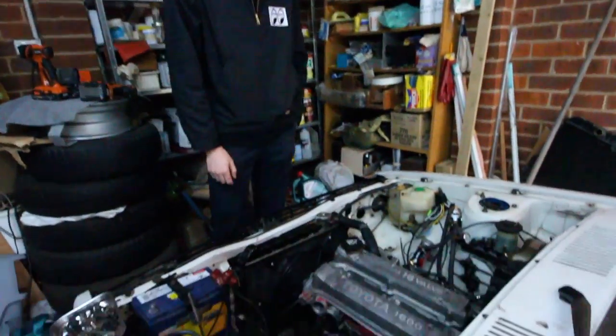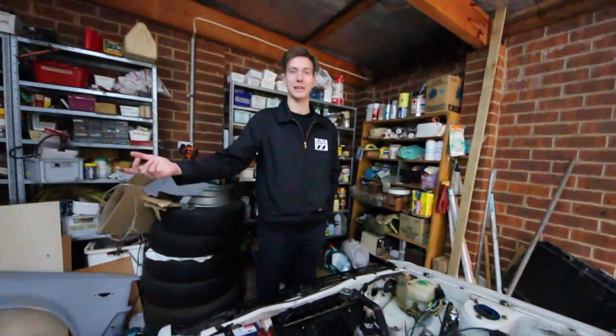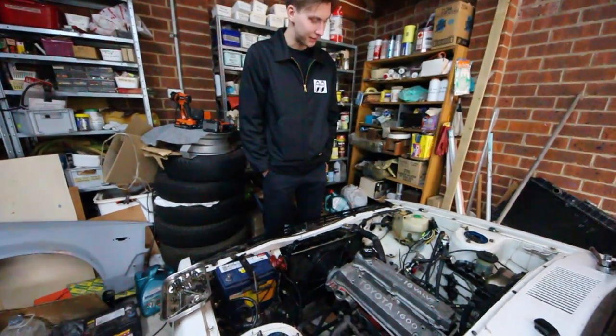The alternator was charging. So all my wiring's good, which is a wonder to me, because I've always been terrified and terrible at wiring. But it seemed to go alright.